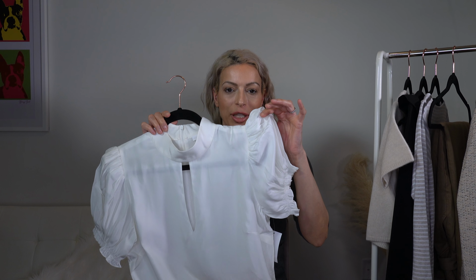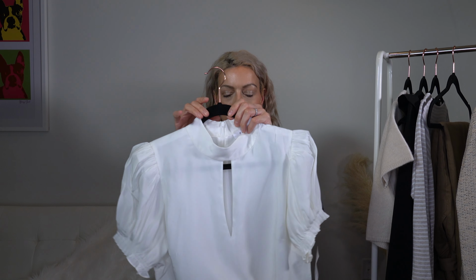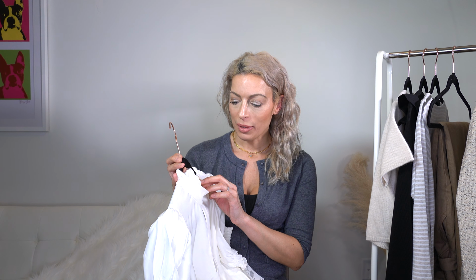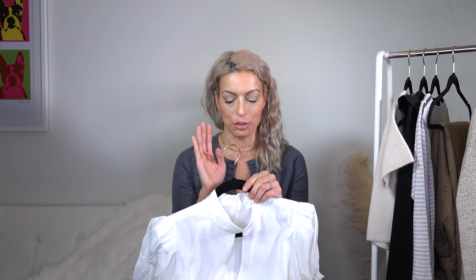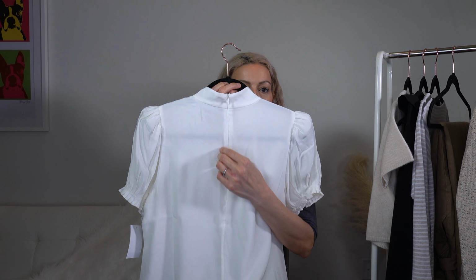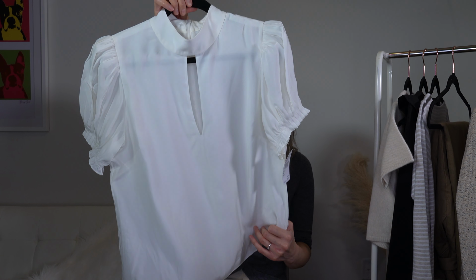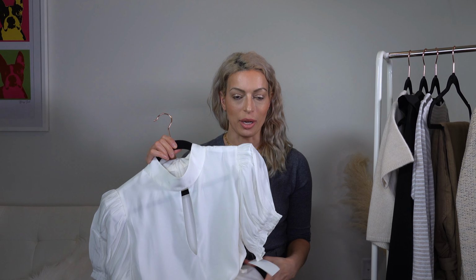Next top is this beautiful silk top with a great little ruching here and ruffle sleeve. Very Victorian vibes going on here. Very delicate. I'm afraid to even put it on because it just seems so delicate. This beautiful keyhole here. It is by the brand Frame. And I got a medium, which I say fits me absolutely perfectly. So I'd say this is very nicely true to size. Has a nice long zipper back here to help you get into it. It's a fairly good length, allowing for nice tucking.